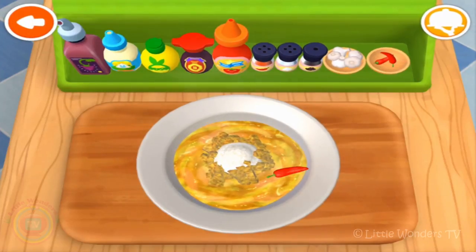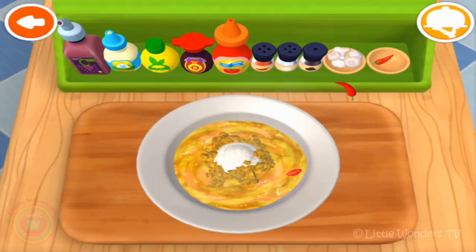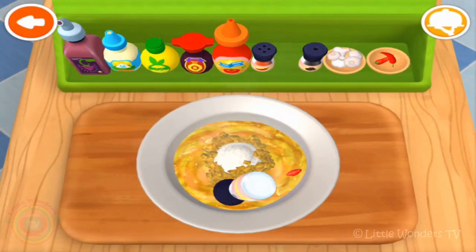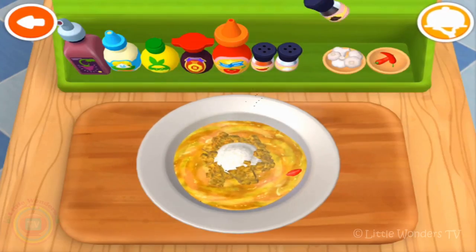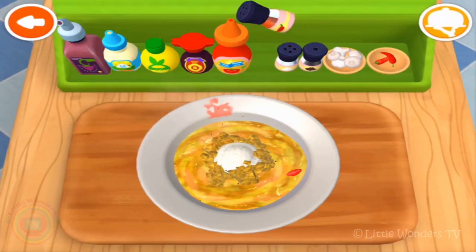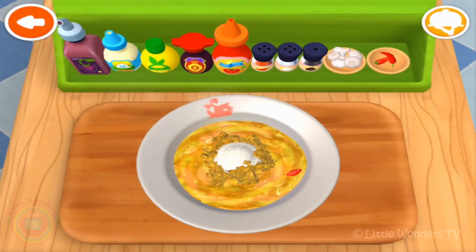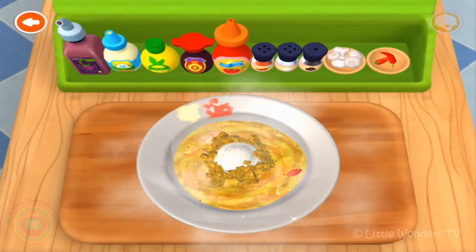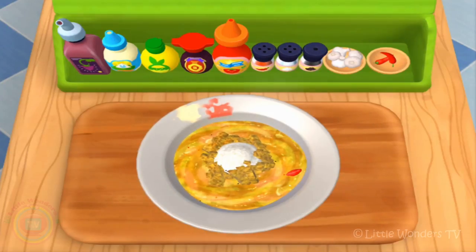Enough, a bit of chili powder, a little bit of salt, a little bit of pepper. I'm just going to give this a little bit of Asian taste. And last but not least, some lemon. There we go. Ta-da! Okay. Let's see if he likes it.